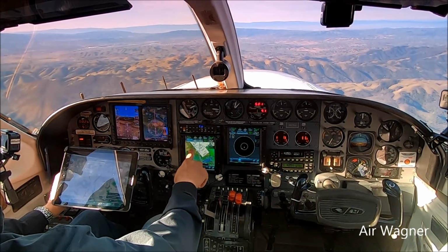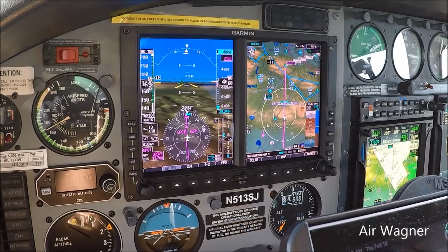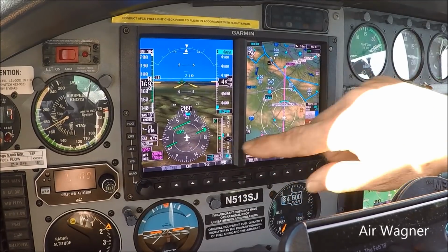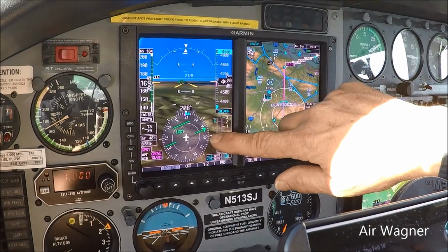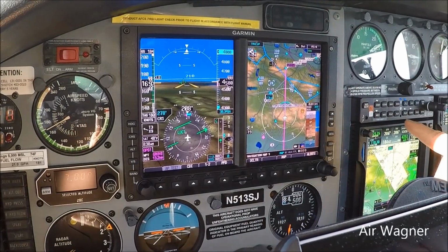Now we're talking to him. I can anticipate tower at 118.3. All right, so I can see Grove here. So now I'm switching to CDI. November 714. And the course is locked in here at 278. So I'm double checking that. Let's see if we can ID it.